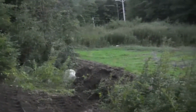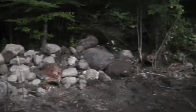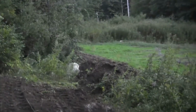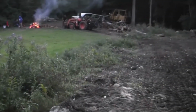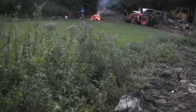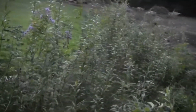And I picked up all these rocks over here and I moved them to over here. Eventually I want to have this all cleaned up and go right out straight. This is the ditch that I want to put the drainage pipe in, but I think I've kind of changed my mind how I was going to do this.